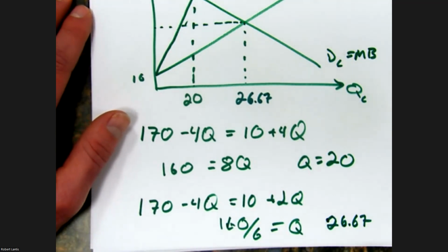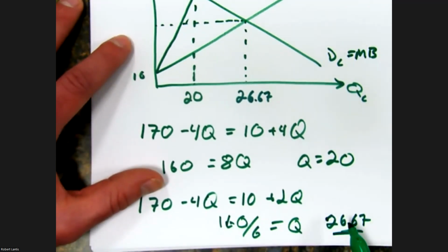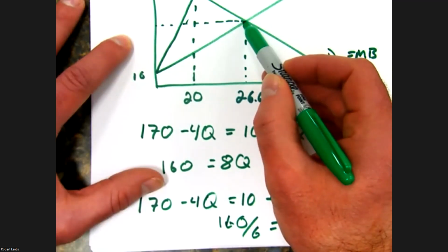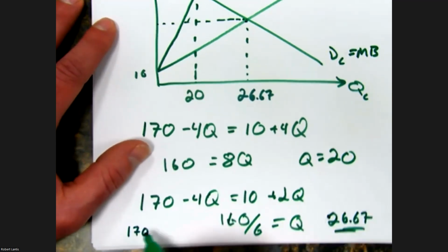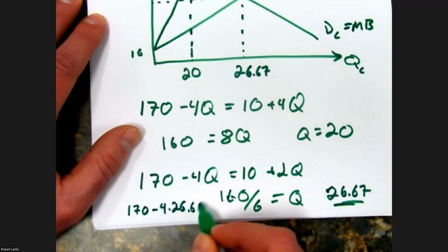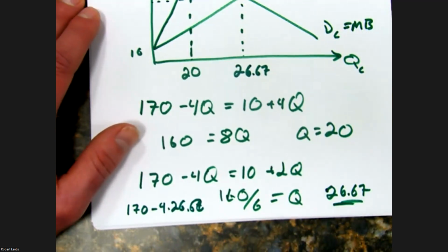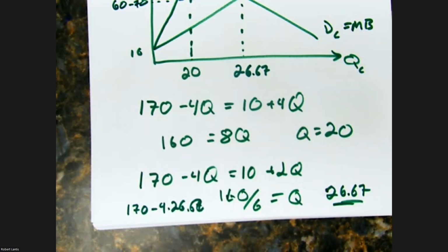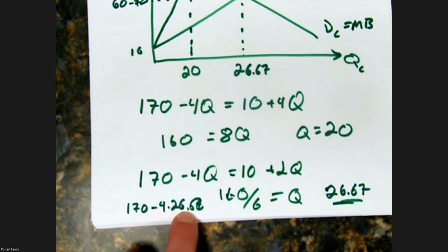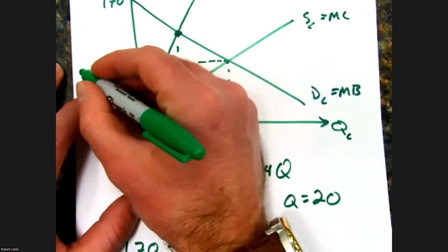Anybody want to check? Again, if my math's wrong, you can take my word for it. So how would I find the old equilibrium wage? Well, if I know the quantity, I can plug that into either my supply or demand curve, right? So here I could just do 170 minus 4 times 26.67. That's going to be, I think, between 60 and 70 or something. Somebody want to help me out with the math? But you find that equilibrium quantity, plug it back into your demand curve, and that would give you that equilibrium wage.